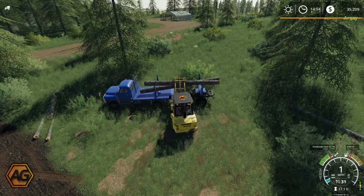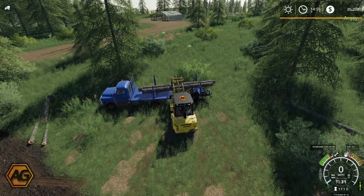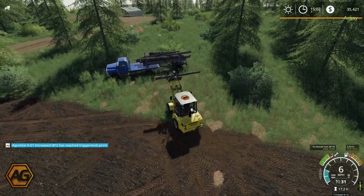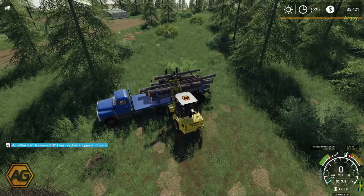By then, I think David should not be too far away from finishing that first field if he hasn't finished it already. So we'll get this done and then go and catch up with him. I think this is the last log. Had a good look around. I can't see any more hiding anywhere in the grass.